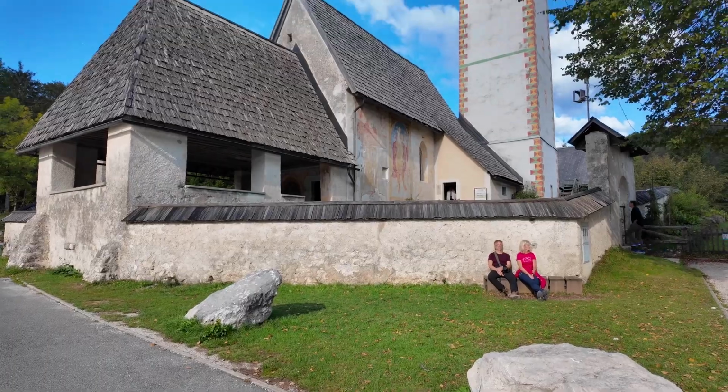At the head of the lake is a gorgeous stone bridge right next to the Church of St. John the Baptist, and this is quite a quirky church. It's super old and the frescoes inside date back to the 15th and 16th century, but they're a little bit sordid. Let's go check it out and I'll show you what I mean.